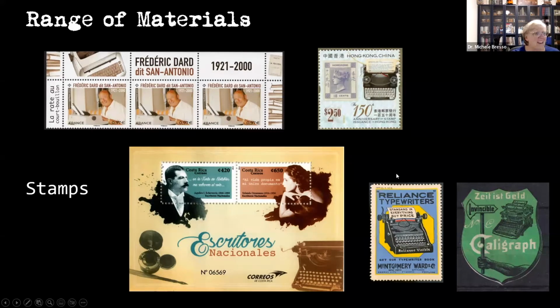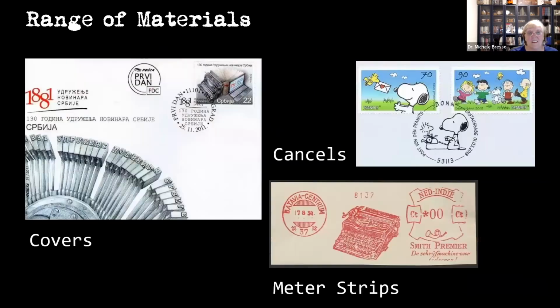This blue one here, Reliance Typewriters, comes from good old Montgomery Ward. And that was their version of a typewriter that they sold. And to its right, this is a German poster stamp from about 1913, featuring the calligraph typewriter. Notice that the motto of this particular typewriter up here, Zeit ist Geld, it means time is money. And already they were talking about the typewriter as a time-saving device.